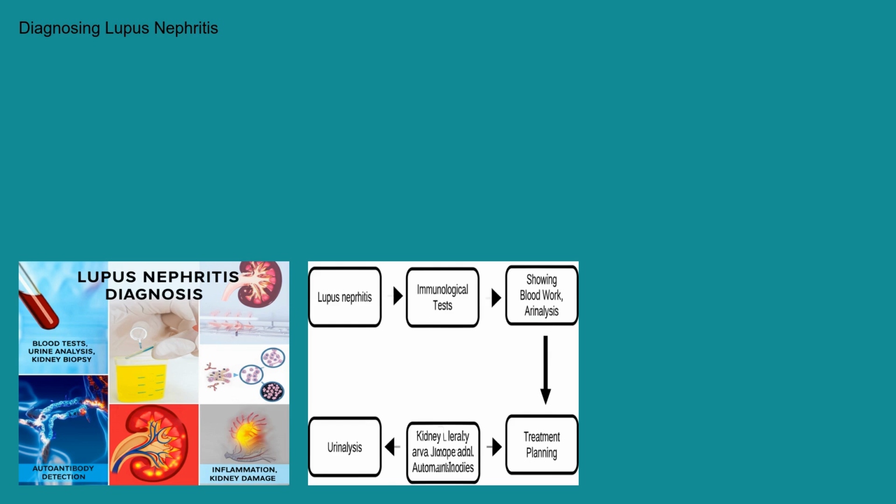Diagnosing lupus nephritis typically involves a combination of blood and urine tests. Urine analysis can detect proteinuria and hematuria. Blood tests assess kidney function, such as creatinine and blood urea nitrogen, or BUN, levels. Further, immunological tests are used to detect specific autoantibodies associated with lupus, such as anti-dsDNA antibodies and anti-Smith antibodies. A kidney biopsy, where a small sample of kidney tissue is examined under a microscope, is often essential to confirm the diagnosis, determine the severity of the kidney damage, and guide treatment decisions.